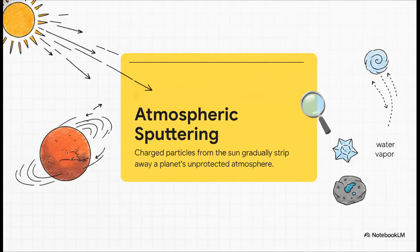So what's the precise official cause of death here? It's a brutal process called atmospheric sputtering. Without that magnetosphere, the relentless stream of charged particles from the sun just relentlessly bombarded the planet. Over millions of years, these solar winds quite literally stripped the atmosphere away, particle by tiny particle.